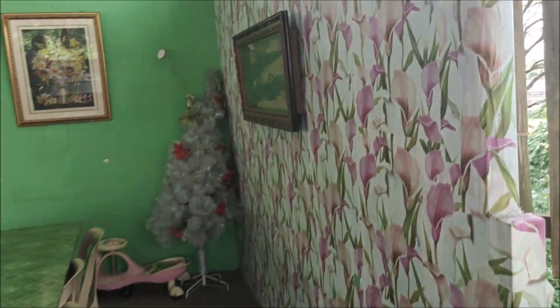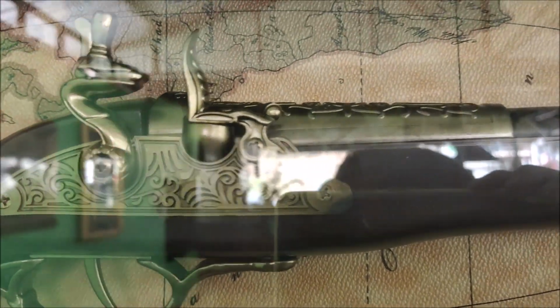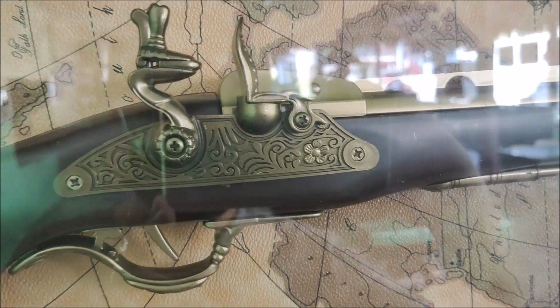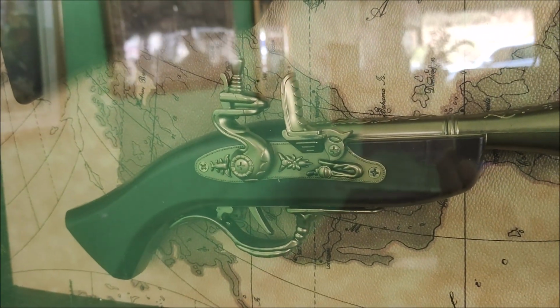Ano po, may collection sila ng antique guns. But this collection of antique guns. Wow, are these even real? There you go. That's cool.